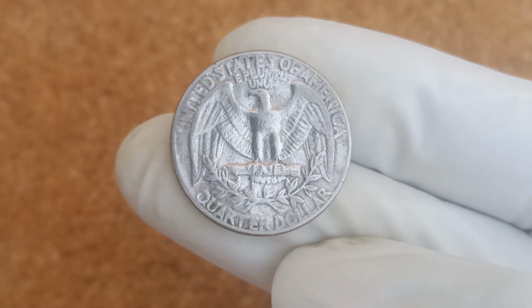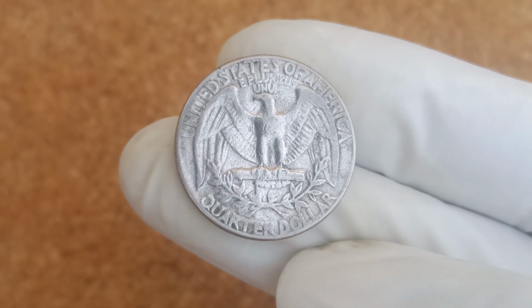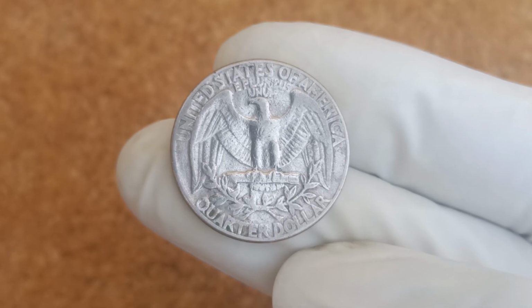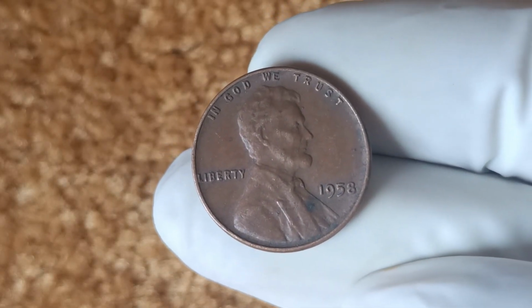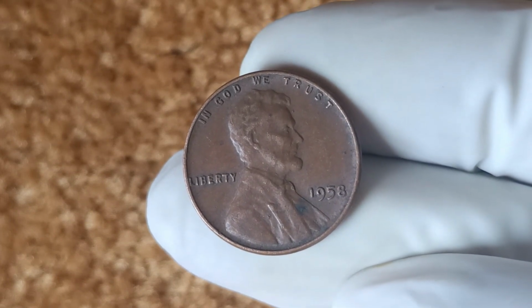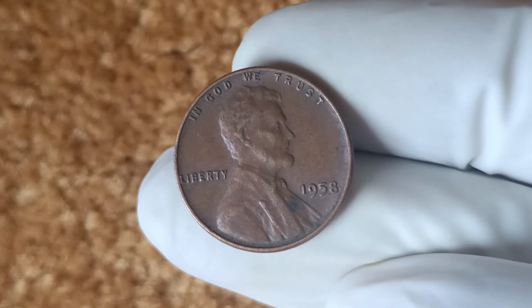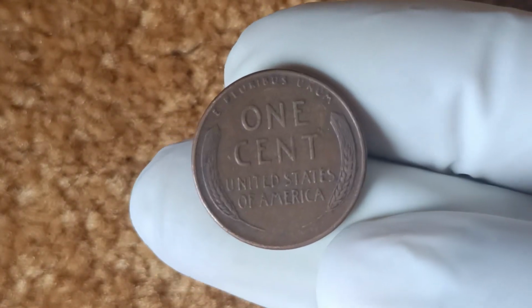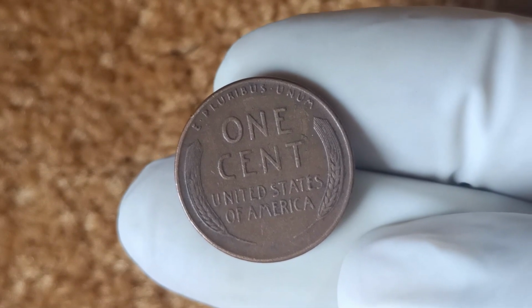In the ever-growing numismatic market, coins like these are not just historical artifacts, they're tangible assets with the potential for real financial gain. Next up, the 1958 Lincoln wheat penny with no mint mark might appear to be just another common coin from mid-20th century America. But for collectors and numismatists, certain examples of this coin can be worth an astonishing $7,000 or more, especially in pristine condition or with rare varieties.